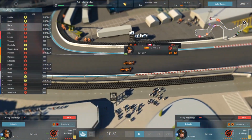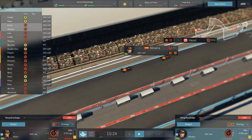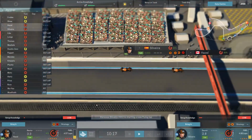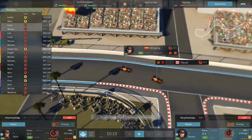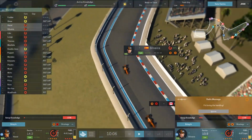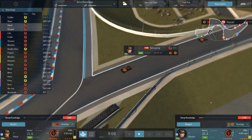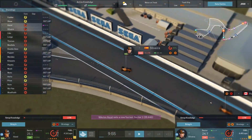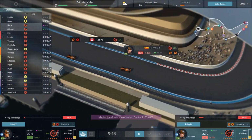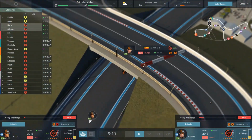Here he goes. He's making his move. Do not collide with your teammate. And there he goes. He's putting his foot down. Yeah, that helped as she closes at the end of the first corner. And she's loving the handling. Well, okay, we'll see if you can love it a little bit more once you come in. Hazel sets a new fastest sector time, but he's the first person to do so. Therefore, I am not exactly surprised by that.